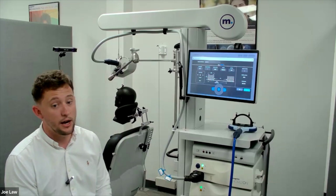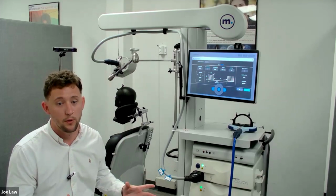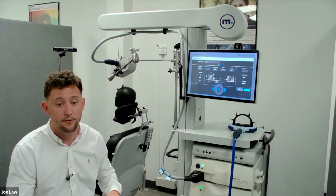Another question: are we allowed to have a procedure to check or verify the current output from the coil? I believe what they're referring to is, is the coil output regulated? And I think I know the answer to that. So if that's what they're asking, output with regards to Tesla magnetic field output.